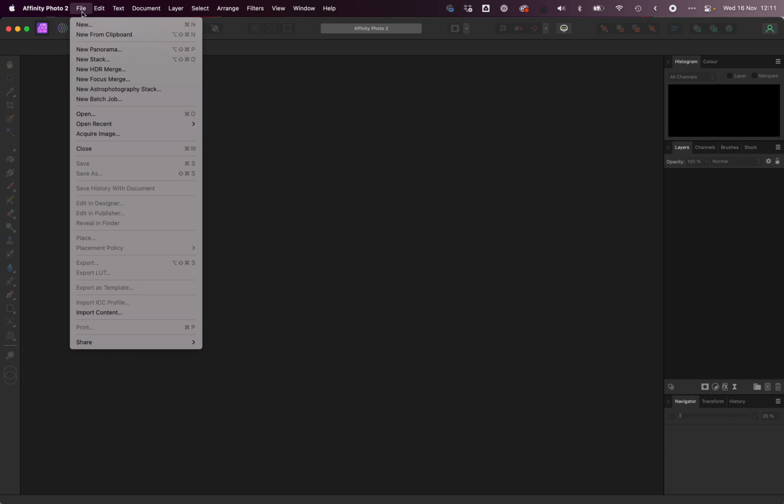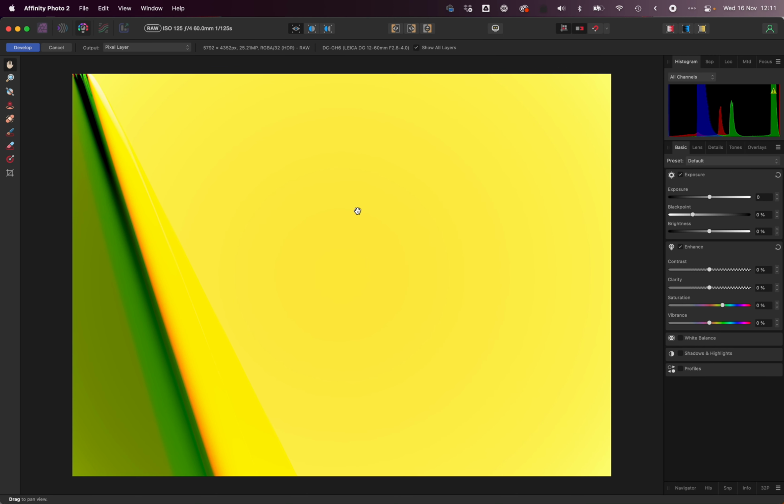So if we jump into the version 2 trial and I try and open a Panasonic RAW file, you can see there's still no support there, which is really disappointing, to be honest. I mean, they've had over 6 months to add compatibility for the GH6 RAW files.